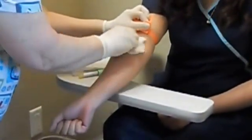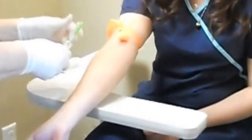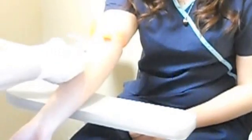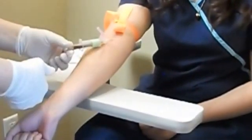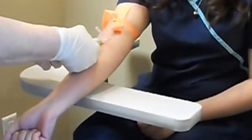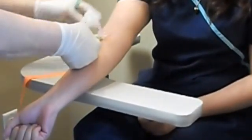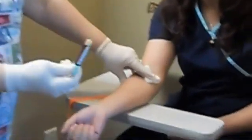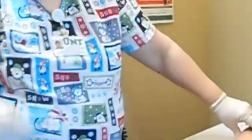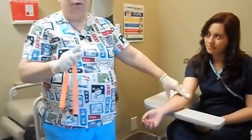We're going to clean the arm, wipe it, and we have blood. Release the tourniquet, pull the tube out, pull that back, let it come out. Secure it, and throw it away. You always want to mix your tube of blood, and then you want to make sure that the patient, raise your hand, is not bleeding when they leave.